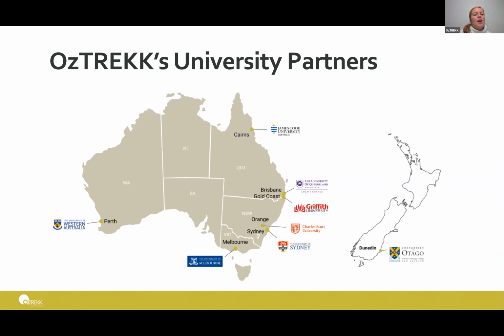Nice options for that. Perth, on the other side of Australia, is actually, I believe, one of the most beautiful cities in the world. And if you're looking for something really typical Australian, tropical, right by the Coral Reef, James Cook University up there in Cairns might be a nice option. And then we have Otago in New Zealand as well, which is our first New Zealand university partner. So really lots of options depending on what you're looking to get out of your experience. Obviously your degree and your education is important, but it's also really important that you're happy where you are and with the university that you've chosen.